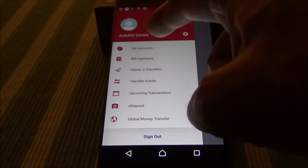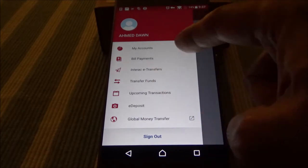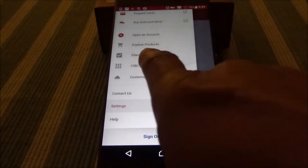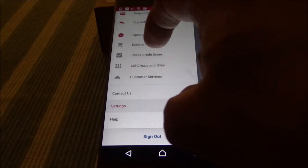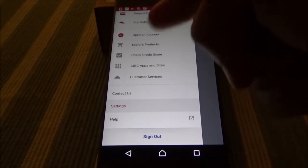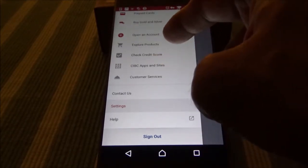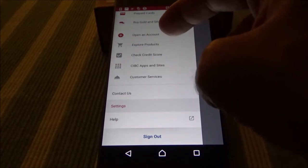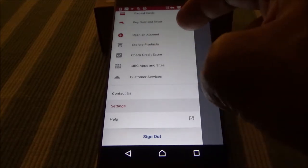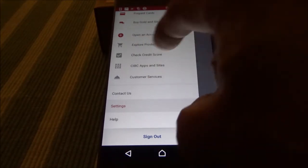Now, if you look at the menu option, you will see options like My Accounts, Bill Payments, Interac e-Transfers. And if you keep scrolling down, one of the options is going to be Check Credit Score, which is right here. Once you click on it, it will ask you to accept terms and conditions for the first time. Once I hit Check Credit Score, I don't have to do that because I have already accessed my credit score before and accepted the terms and conditions. But for the first time, you'll need to accept them, and that's only one time. After that, once you hit Check Credit Score, it will take you to the credit score. So let's click on here.